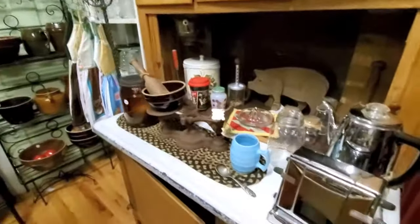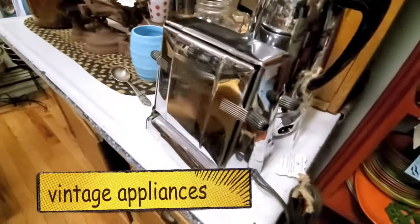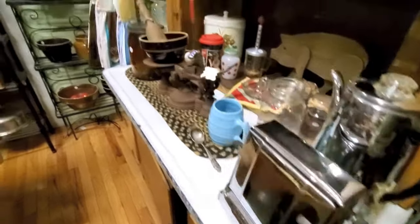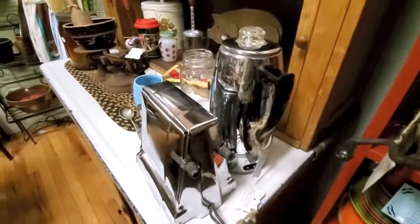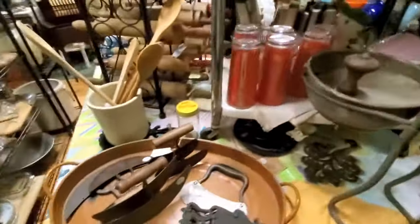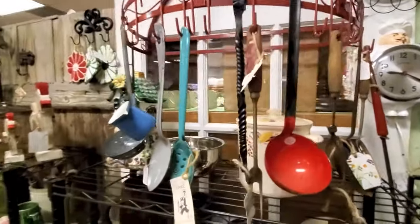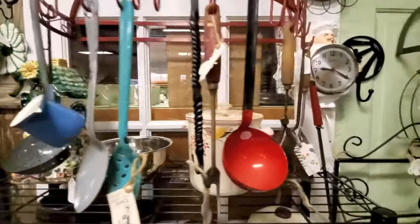This is vintage appliances. That might be a specialty. We're not going to do appliances because people don't come here to shop for their new appliances, but they're vintage appliances. More vintage kitchenware.